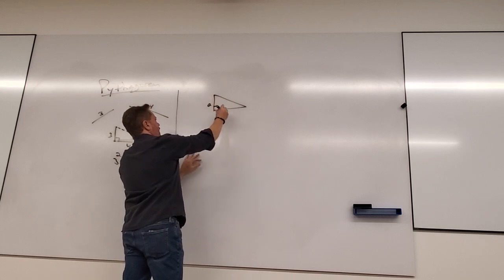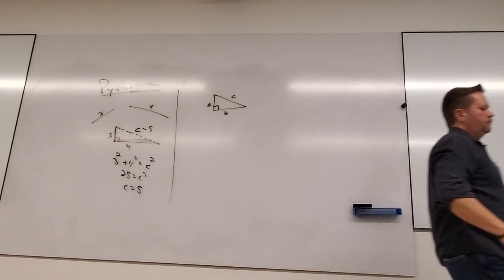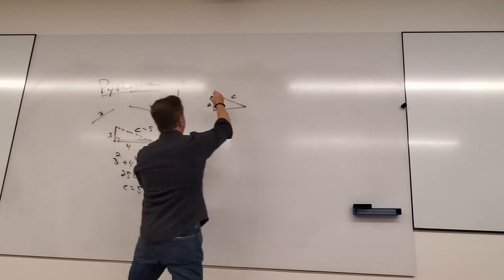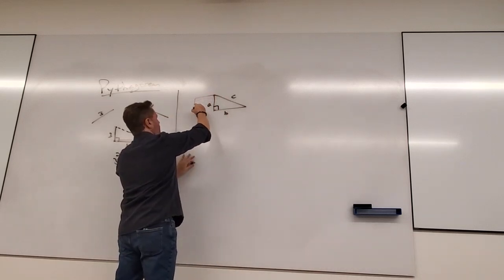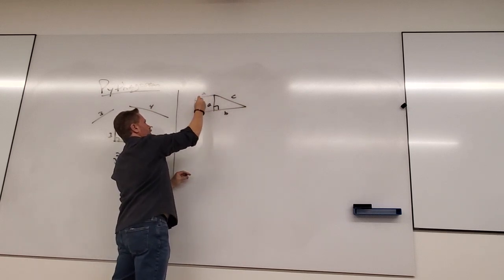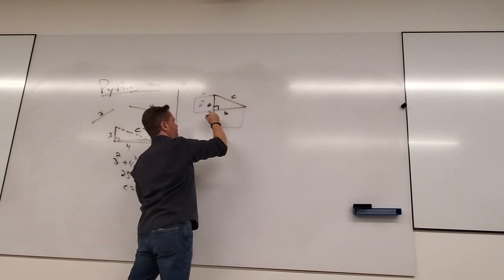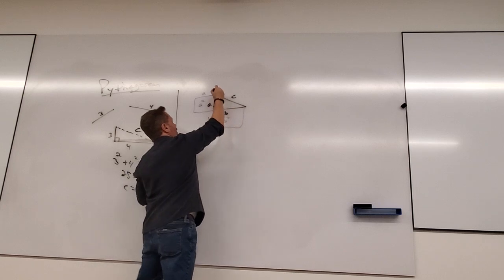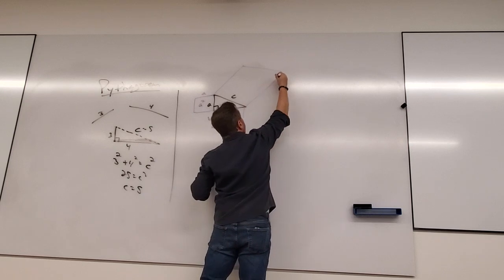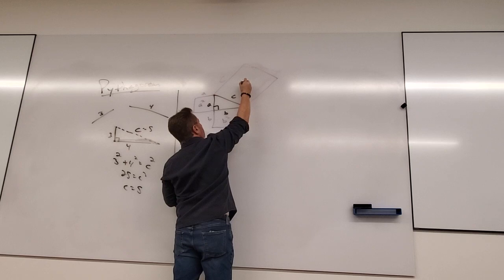Let's say this is A, this is B, this is C. Normally, it's standard practice to make the side opposite the right angle, the hypotenuse, C. If I make a square right here, what's the length of this side? And what's the area? A squared. If I make a square here, what's the length of this side? B. What's the area? B squared. Pretend like that's a square. What's the length of this side? C. What's the area? C squared.